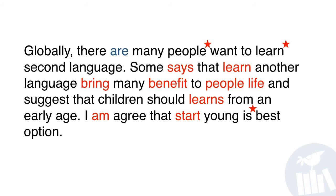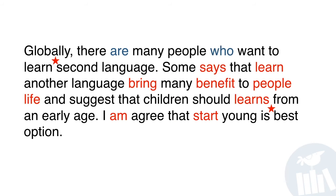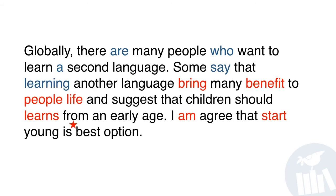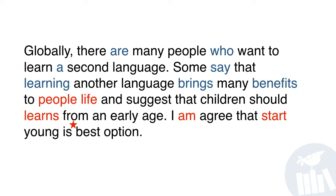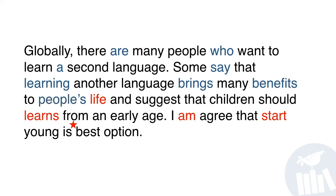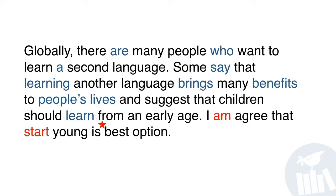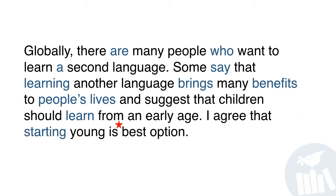"Globally, there are many people who want to learn a second language." So this sentence has a verb error, a missing relative pronoun, and a missing article. Can you see what's wrong in the next sentence? "Some say that learning another language brings many benefits to people's" — we need a possessive S and a plural — "people's lives, and suggest that children should" — after a modal like should, it's the infinitive, no S — "should learn from an early age. I agree that starting young is" — an article missing — "the best option."